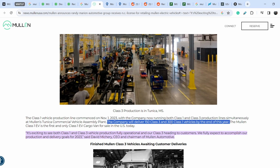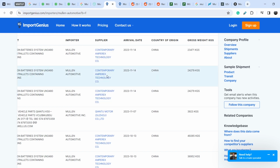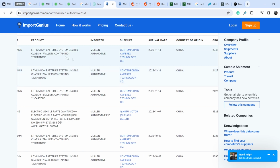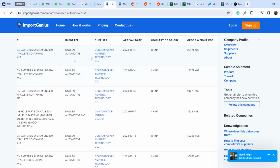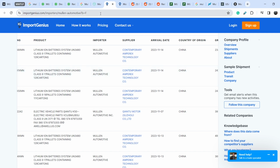And I have to say that they have almost 300 Class 1 vehicles, and they are leftovers from the company that was acquired by Mullen Automotive just a couple of years ago. And that is why potentially they are trying to rebuild these vehicles with new batteries, because old batteries are dead, and that is why they are buying more and more batteries for these Class 1 vans.